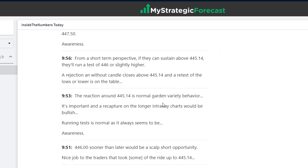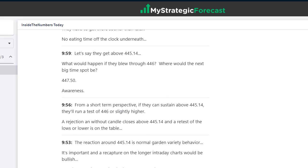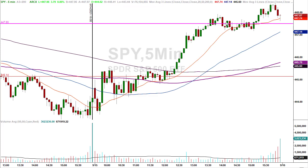The reaction around 445.14 is normal garden variety behavior. Now, pay attention to this. This is already less than 30 minutes into the trading day. It's important, and a recapture on the longer intraday charts would be bullish. Running a test is normal, as it always seems to be. Awareness stuff. Now, let's say they get above 445.14. Again, this is still before 10 o'clock in the morning. What would happen if they blew through 446, which the writing was starting to be put up on the wall that they were going to do that? Where would the next big time spot be? 447.50. Awareness.